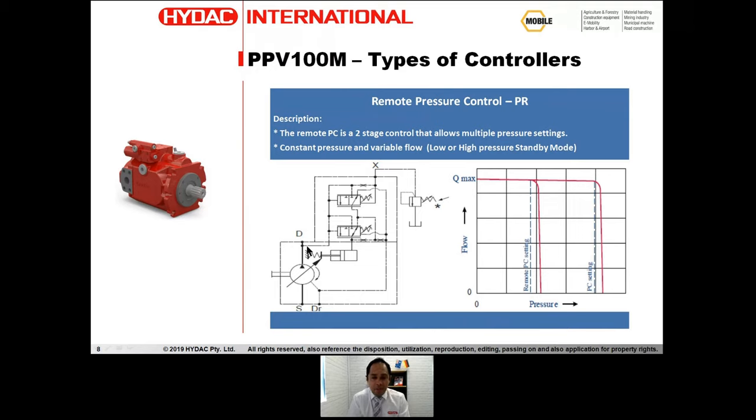for proper functioning. If you vent the pilot line to the tank with a solenoid valve, then the pump will shift to the remote pressure cutoff setting, which is the low standby mode. And the remote pressure cutoff setting range for our pump is from 10 to 20 bar. If you block this pilot line, then the pump will shift into the pressure comp setting, which is also known as the high pressure standby mode.